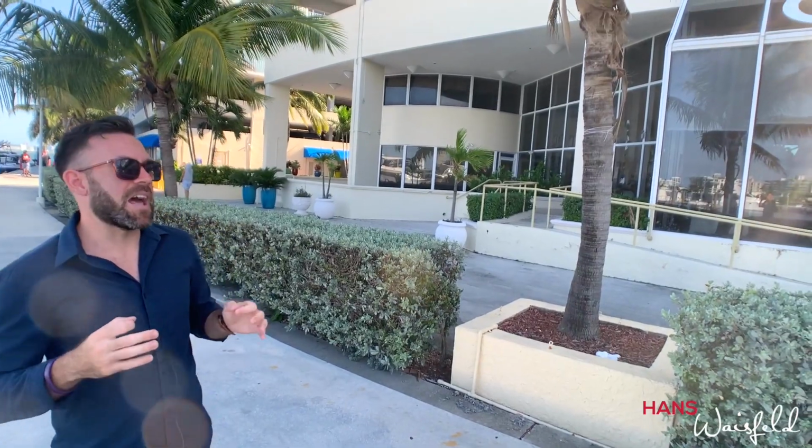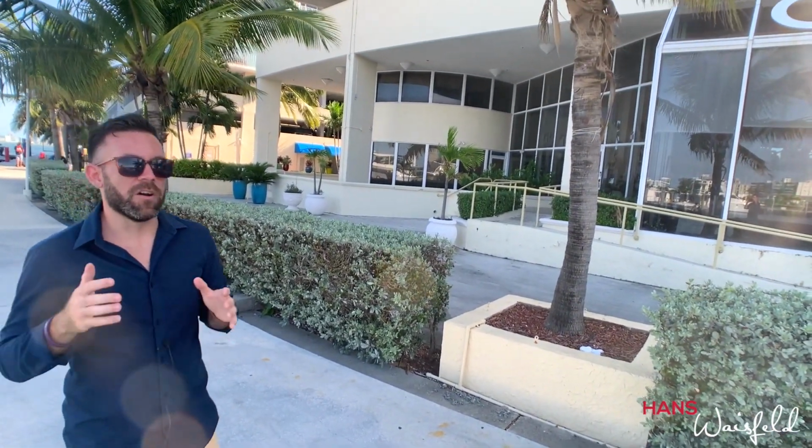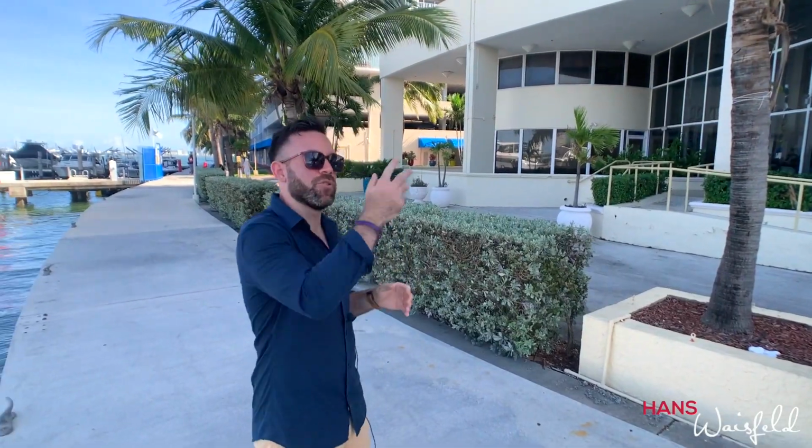So this building has a lot to offer for $2,000 a month for a two bedroom, two bath. The square footage is a little bit over 1,000 square feet, and the views are magnificent. So come on in, let's go check out the unit.